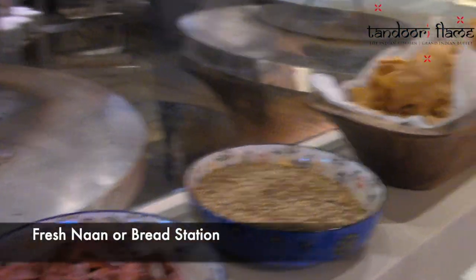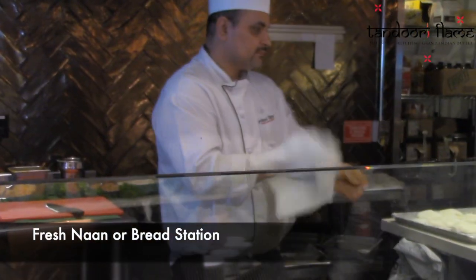Station back here, they've got two tandoors and they're making bread. We've got the chef here in action.